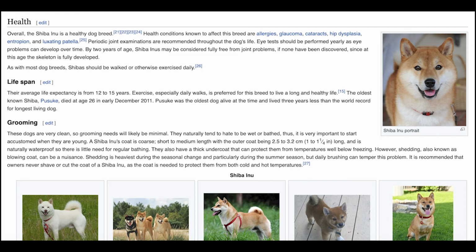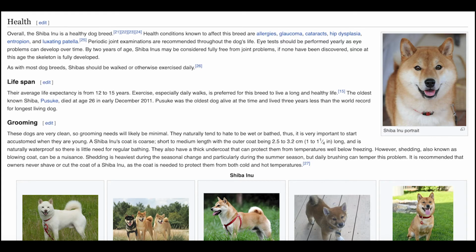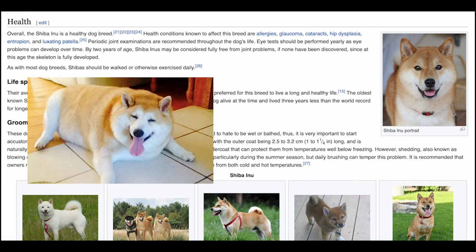Eye tests should be performed yearly as eye problems can develop over time. By 2 years of age, Shiba Inus may be considered fully free from joint problems. Oh damn, nice. As with most dog breeds, Shibas should be walked or otherwise exercised daily. Nah, man, I'm gonna make my Shiba obese and dying.